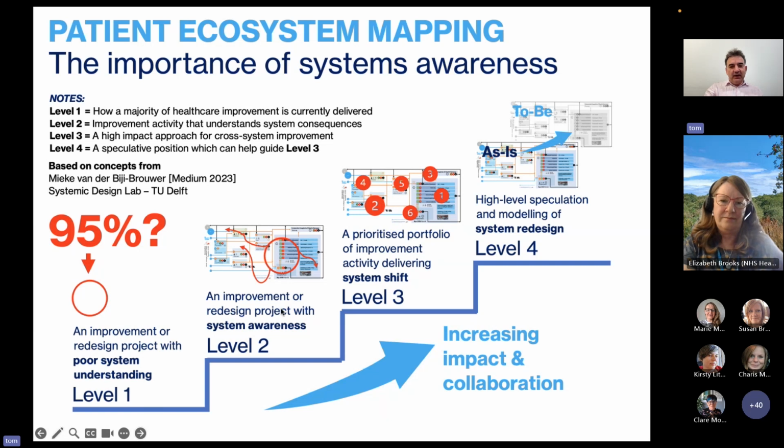Level 2 is where we make an improvement and we have a system awareness, so we know what's going on to the left and the right of us. We might be making an improvement in secondary care, but we know what primary care interfaces we're dealing with and what care at home interfaces we're dealing with. So that's an improvement.